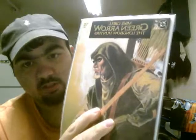Then we got Green Arrow, The Longbow Hunters. This is a collection, like a hardback. I've heard good reviews about this. It's a really central storyline to the Green Arrow mythos, so I decided I'd go ahead and get it. And it's got cool art. I'm going to try to read that. It's going to be my next reading.